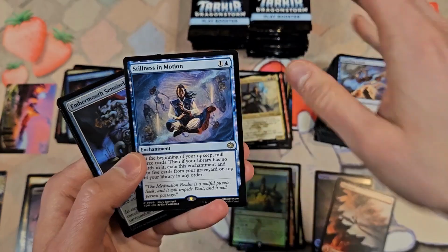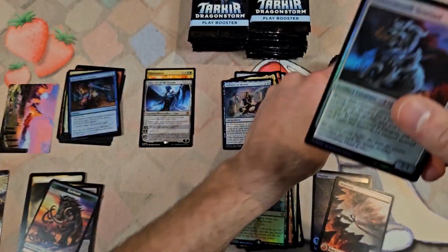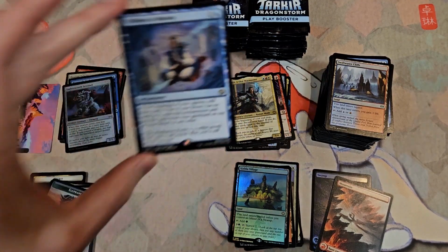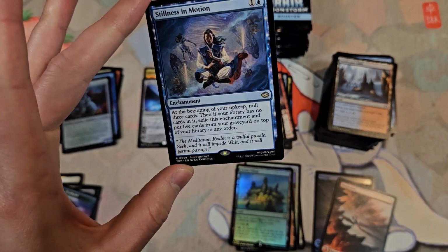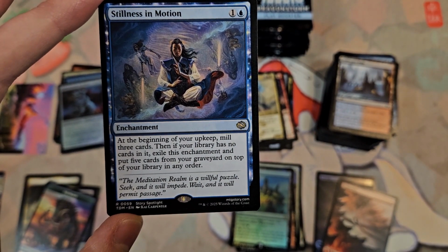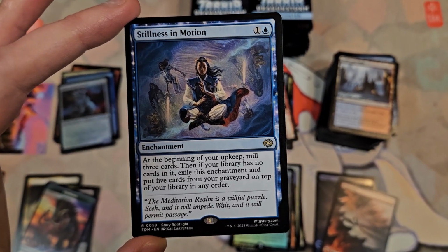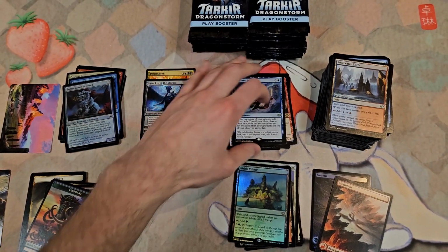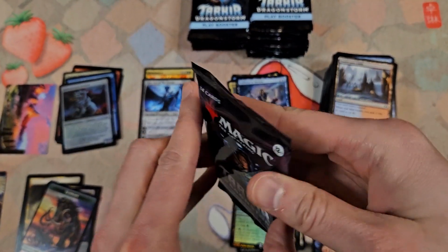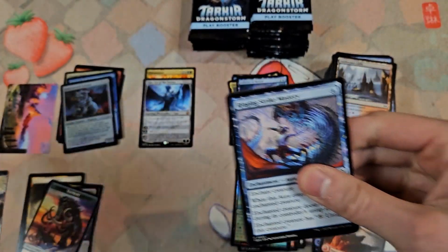Stillness and motion. This one is weird. At the beginning of your upkeep, mill 3. Then if your library has no cards in it, exile this enchantment and put 5 cards from your graveyard on top of your library in any order. That's good with, like, Leveler, I guess? Things like that, or you can just mill yourself out. But I feel like there's better ways to do that. You just play Thassa's Oracle instead if that's your plan.